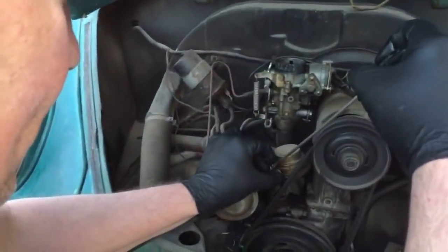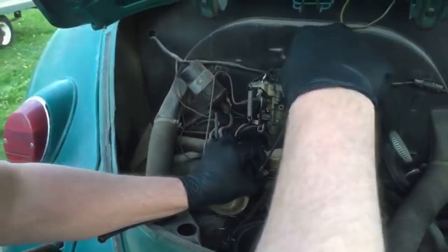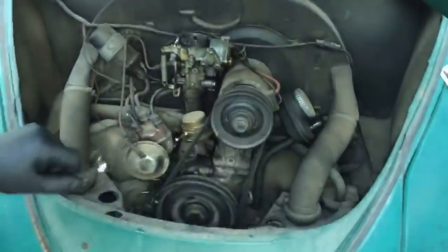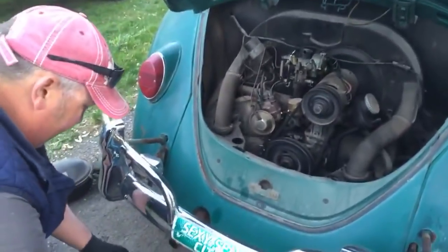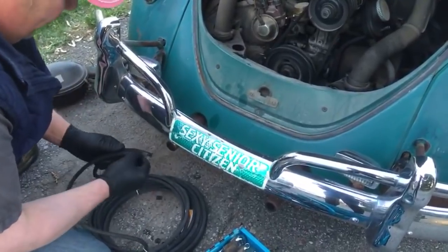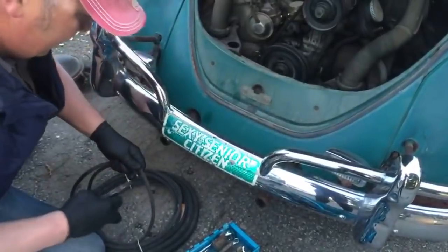But yeah, I just figured we'd do a quick public service announcement. It's spring. A lot of us are getting cars out that haven't been driven in a while. And it's probably a really good time, before you just jump in and take off, to check those fuel lines and change them out if you need to.